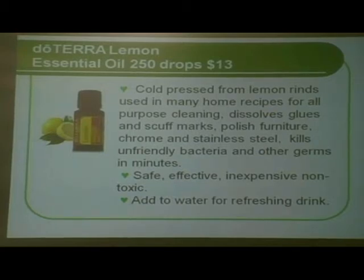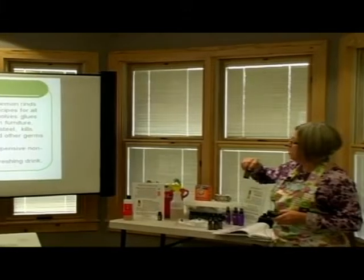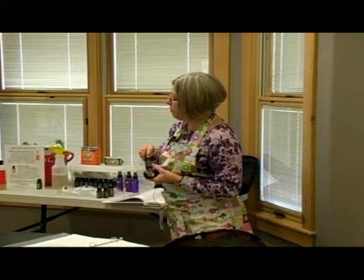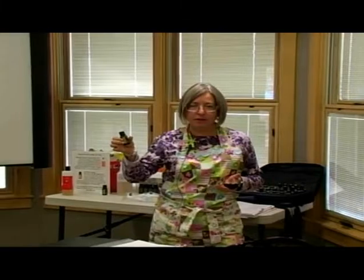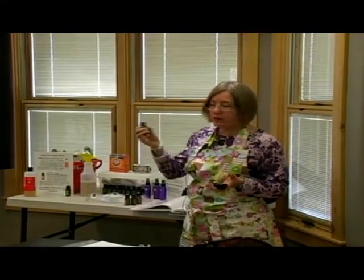This costs $13. Okay, 250 drops. I don't know, 3 cents a drop, something like that, maybe 2 cents a drop. It's made from the rinds of the lemon, not the fruit, it's different. And it's great for all these things. And of course, you can put it in your water and drink it too. You can use it in your food. So it's like $13, this will last you a really long time. You can also diffuse it if you have a diffuser.